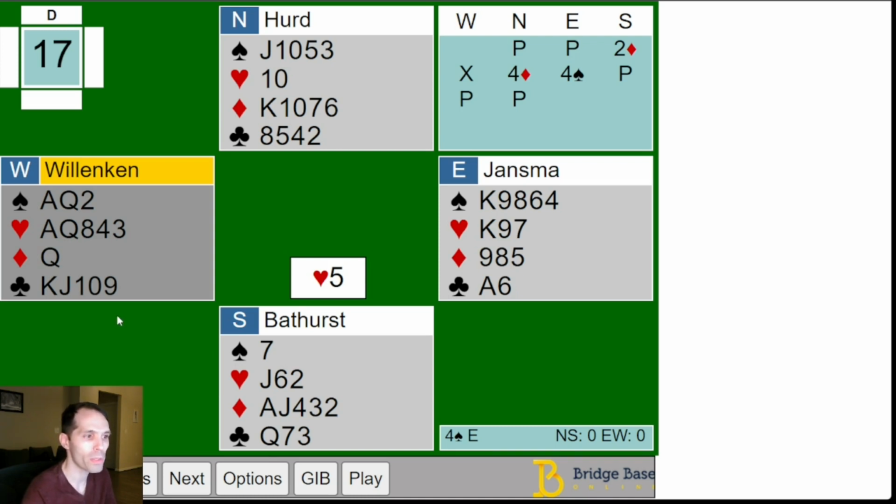One of the things at IMPs is that you want to try and come up with a way that you can count to the requisite number of defensive tricks before you make your opening lead. So Kevin Bathurst here as South probably came up with some plan and figured maybe I can give partner a heart ruff. He expects West to have heart length. He has heart length. East may well have some heart stuff. So it's possible his partner's short. Maybe his partner even has the king of hearts sitting behind the takeout doubler. And he has the ace of diamonds as an entry.